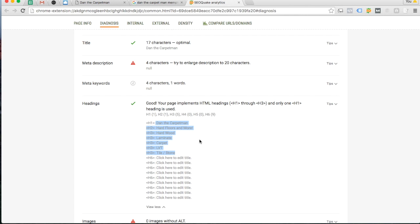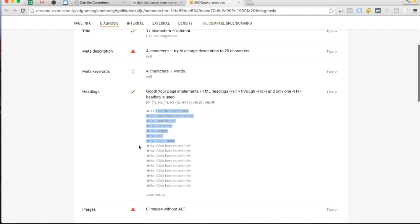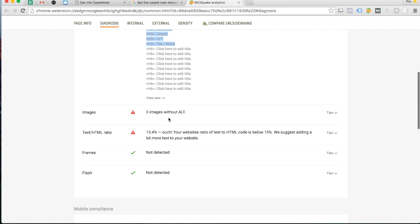It's kind of like a title tag. If you have a heading and it includes your keywords, then it makes Google go, oh, this is really important. That's why they put it in a heading tag. So when your keywords are included there, it helps you to rank better in the search engine results. Your heading tags definitely could use some work.